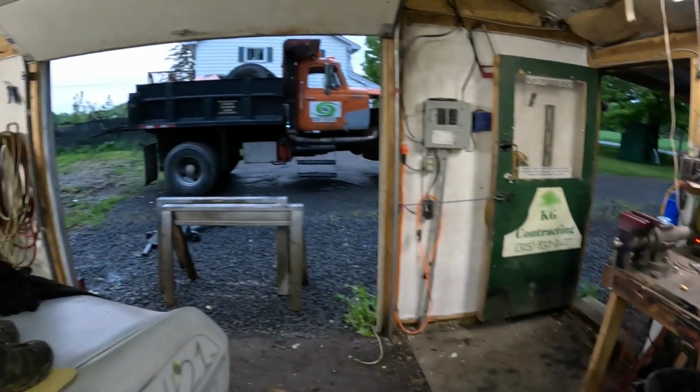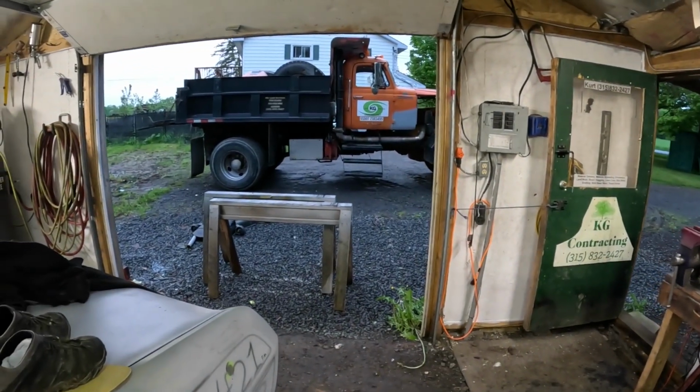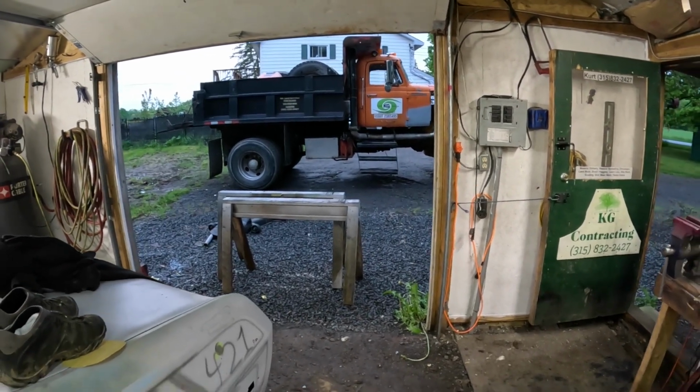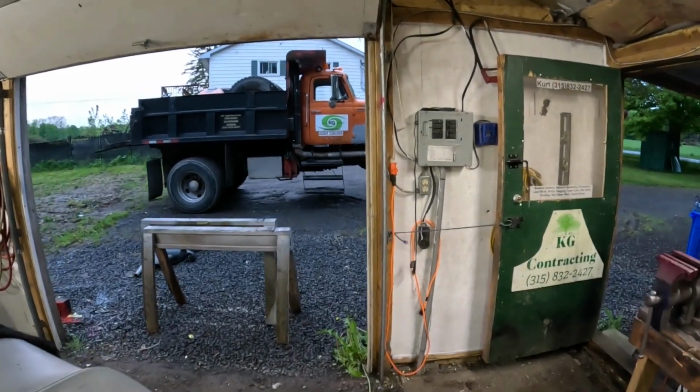They're a perfect fit for my application, because the last thing I feel like doing right now is plumbing in another air tank for just a set of train horns on a truck that I use every day. It's just not worth it.